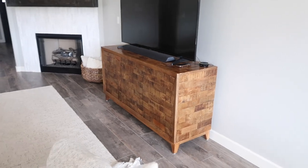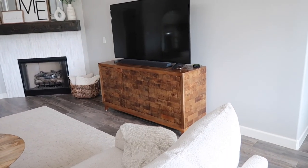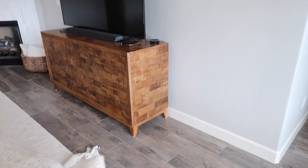I recently found this TV stand on a Facebook Marketplace. It was such a good deal. It's beautiful, it's heavy, it's solid wood, it's gonna last me forever. And I love that it's just flat and clean. But then it has storage all throughout here as well.